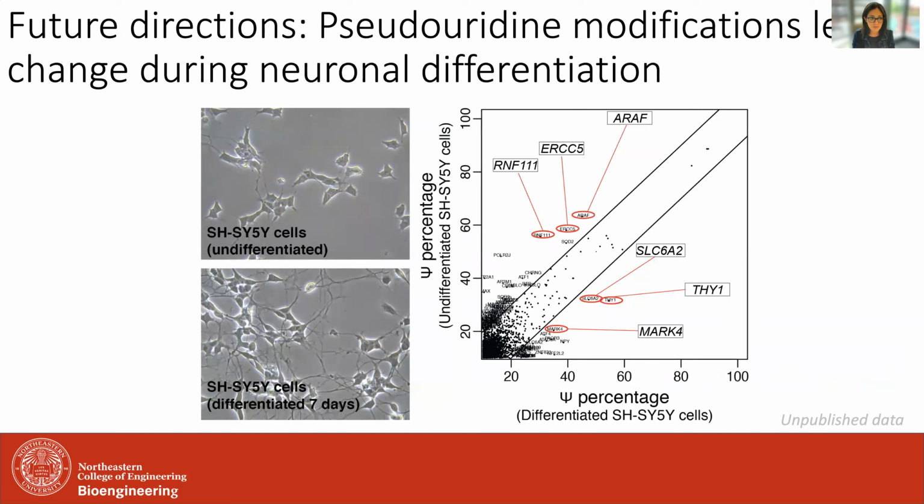So finally, I'm going to end with a future direction that we're working on right now. This is very preliminary data, but we were interested to see how the pseudouridine modification percentage changes as the cell is differentiating. So we sequenced and compared psi levels before and after SH-SY5Y differentiation into a neuron-like state. And we plotted neuroregulatory genes as a function of mismatch percentage between the two groups. And we noticed that there were changes in the up and down regulation for both. So this is something that we're working on for the future. This is very, very preliminary data. I just wanted to touch on it before I finish.